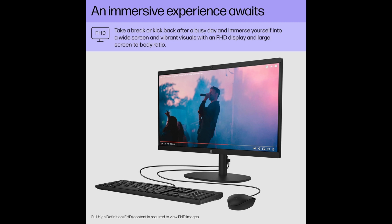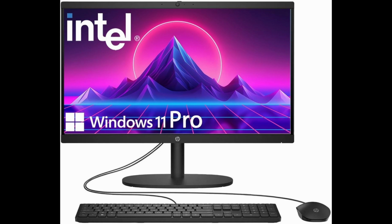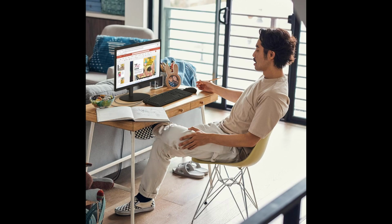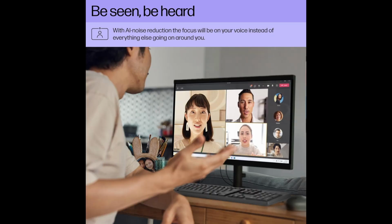Finally, HP includes a 1-year manufacturer warranty, giving you peace of mind for any potential issues, along with reliable customer support. This, combined with its solid performance, modern design, and versatile connectivity options, makes the HP 2025 22-inch all-in-one desktop a fantastic choice for those looking for a reliable and stylish desktop solution in 2025.